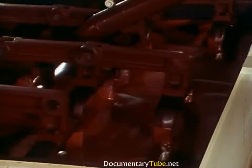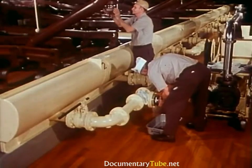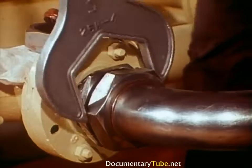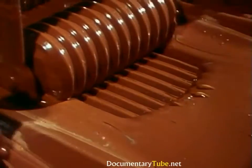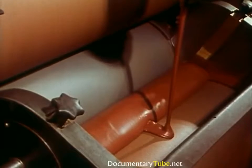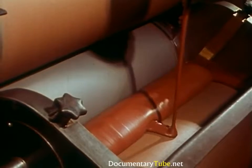But it isn't quite ready for cooling and packaging. Not yet. One final and important operation is required, and these men are preparing to pump the chocolate paste from the conch to the refining department. In the refining process, massive steel rollers reduce the particle size of the blended ingredients, making a fine paste even finer, really velvety smooth in texture.